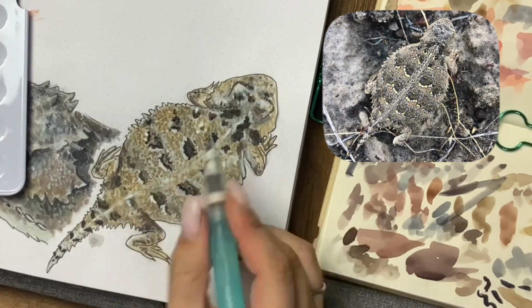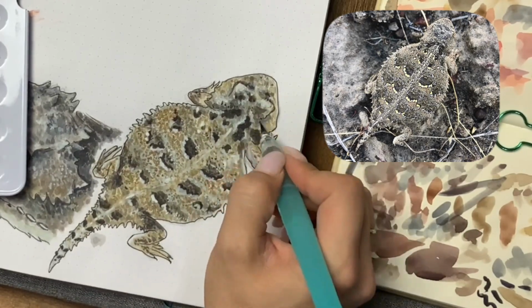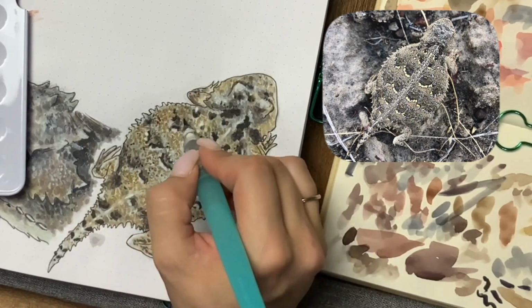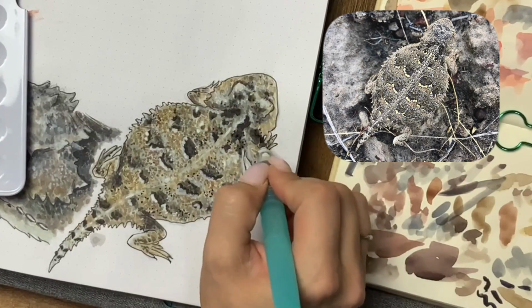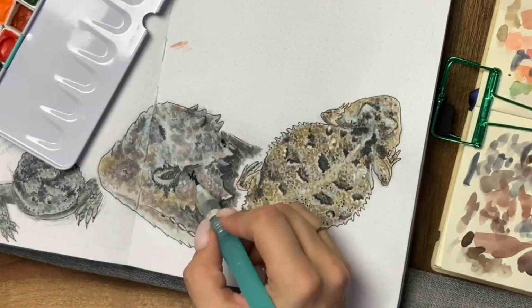But I get excited to see them every year. They're probably one of my favorite nature thingies, little critters on this property. Let's see, what else?